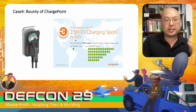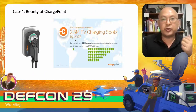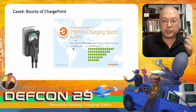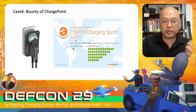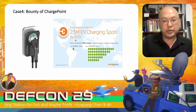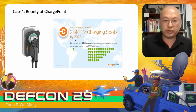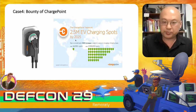Now, the last one, case four. This is an interesting case found by us. The story is, we know that one of the popular charging station companies is called ChargePoint. They predict that by 2025, there will be 2.5 million EV charging stations deployed by then, right? I think this is a very popular one in Vancouver and across the country in the States as well.